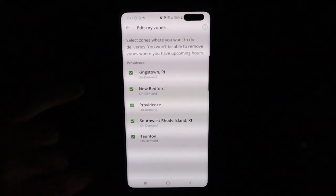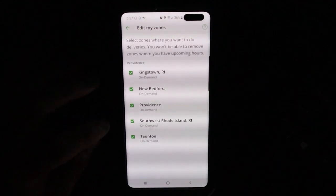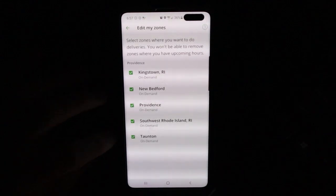So I have 4 or 5 close zones to me: Kingston, Rhode Island, New Bedford, Massachusetts, Providence, Rhode Island, West Rhode Island, and Taunton, Mass.